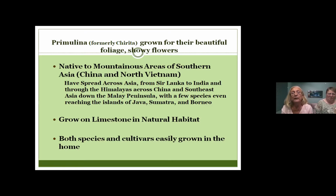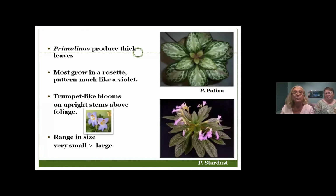If you haven't grown a Gesneriad before and you want to start with something easy, I would really suggest a Primulina. There is a Primulina for everyone, the way I see it. The picture of a Primulina at the top is an example. They produce thick leaves. Most of them grow in a rosette, but I'll show you an example of one in a minute that just does its own thing. Trumpet-like blooms on upright stems, and they range in all kinds of sizes. Some can be very small, others are quite large.